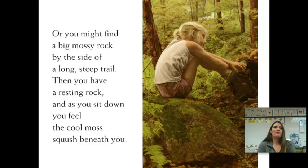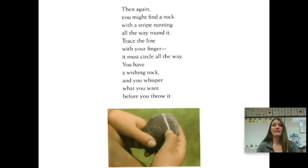Or you might find a big mossy rock by the side of a long, steep trail. Then you have a resting rock. And as you sit down, you feel the cool moss squish beneath you. Then again, you might find a rock with a stripe running all the way around it. Trace the line with your finger. It must circle all the way around.